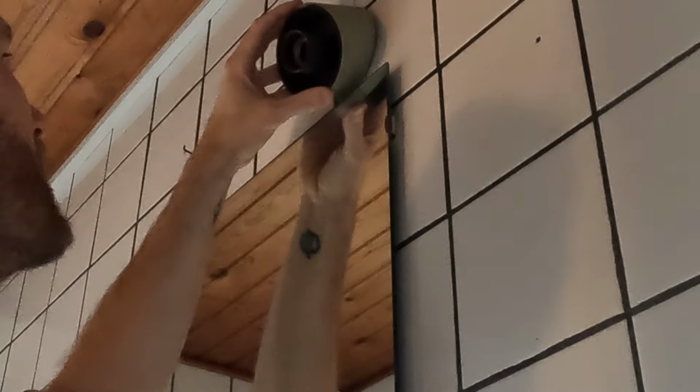I ran into a little bit of a problem here because I wanted to move the lamp for obvious reasons, but there's a hole in the tile. So if I move it, there will be a hole in the wall, which I don't like. I think I'm just gonna leave the lamp here for now and then see if I can find a lamp that covers the whole thing.